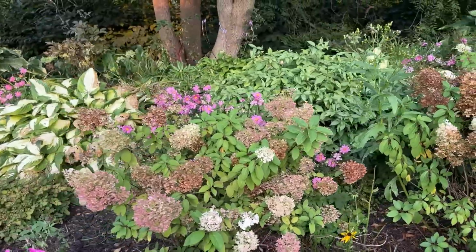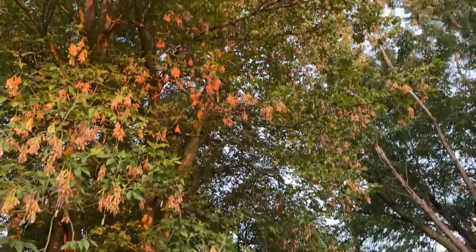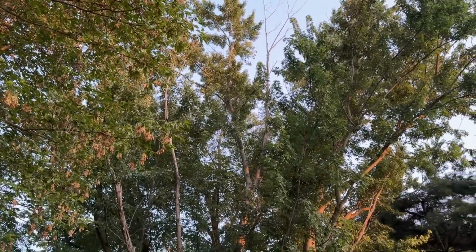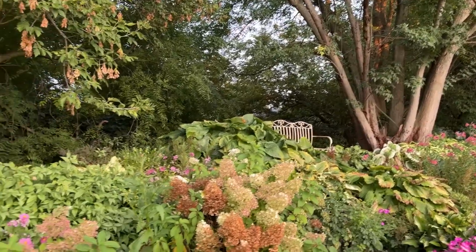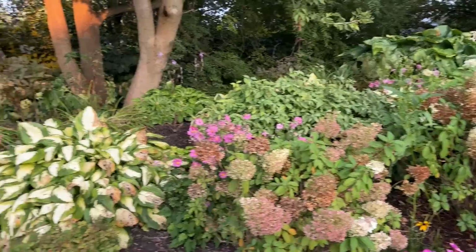So these back here are getting a little bit more shade from this canopy of trees that's up here. So this is giving them shade until about noon or 1 o'clock or so, and then they're getting that late afternoon sun. So that's part of the reason why these are just a little bit smaller.